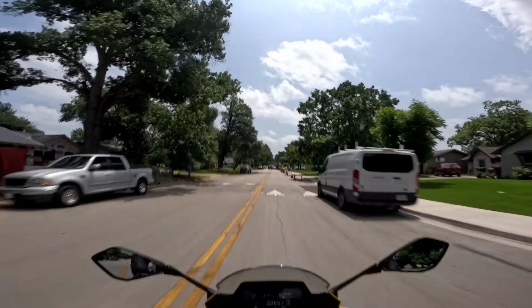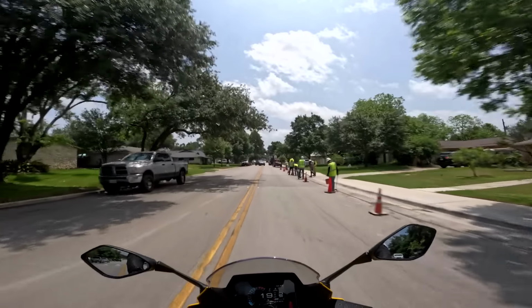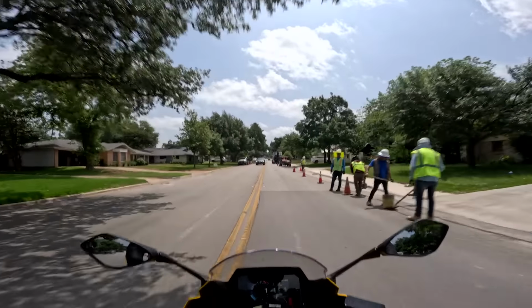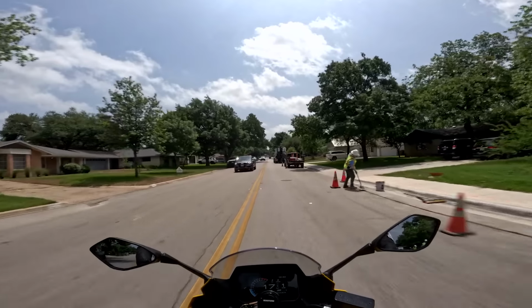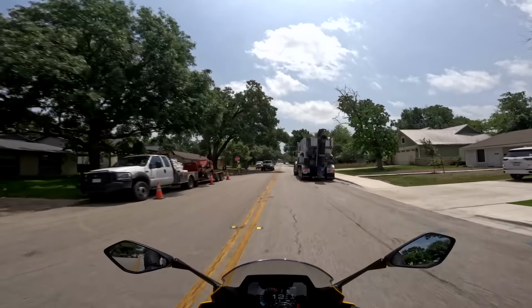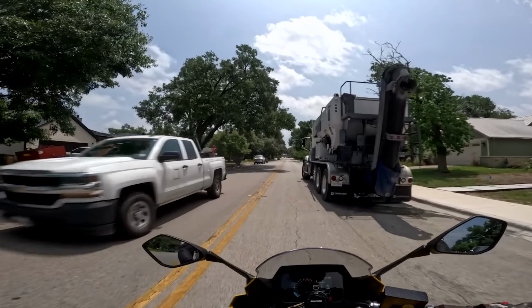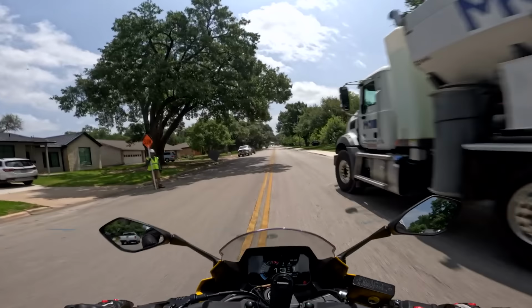Construction. Got a car backing out. Got a guy over there. Got guys working on the road over here. So what we're going to do is just slow it way down. Just make sure that nobody's doing anything. All right, he's telling me to stop. I'm just going to go ahead and go through. He told me I'm good, so we're good.